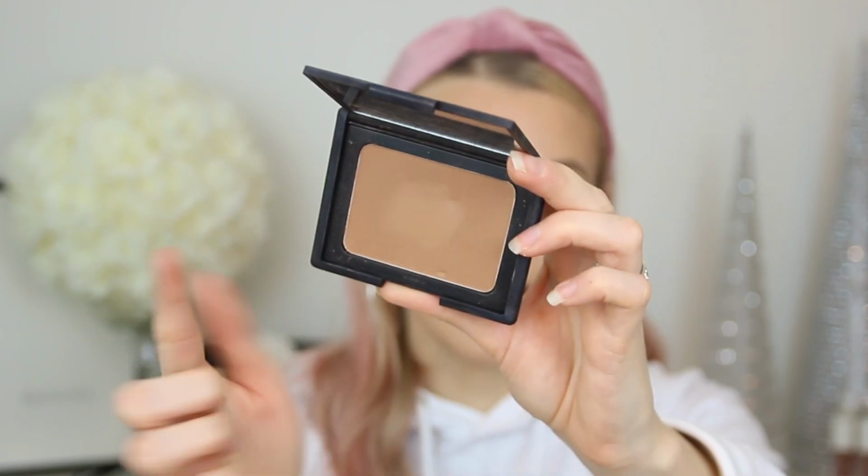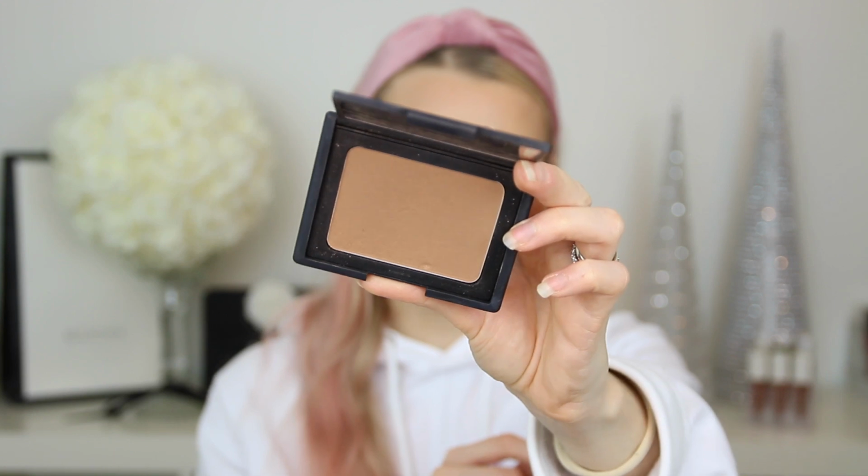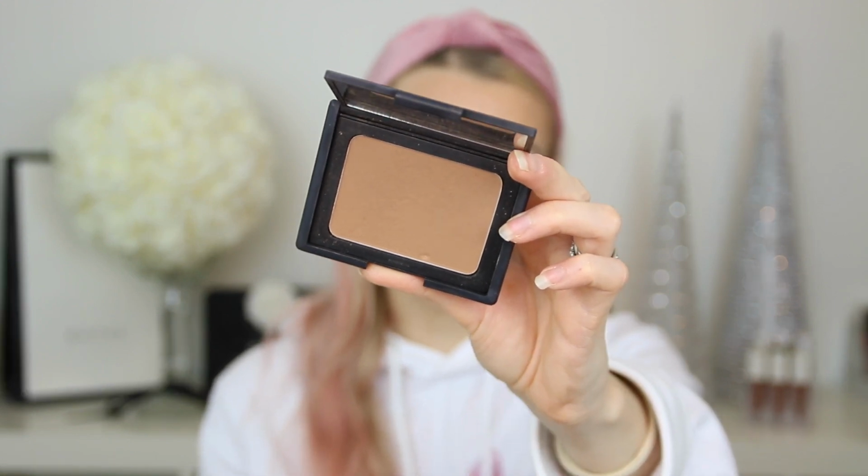So for powder bronzer, I had to mention the NARS Laguna bronzer. This has been a bronzer that has been in my collection for so many years. I have bought multiples of these because I love it so much. I feel like this is one of NARS's best-selling products. I feel like everybody has heard about this shade.